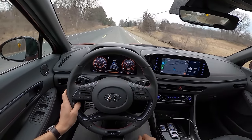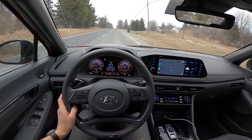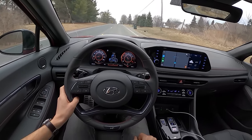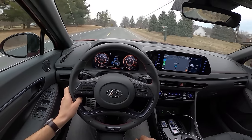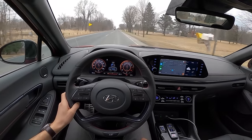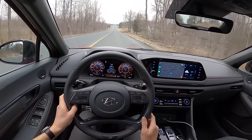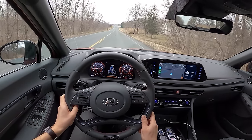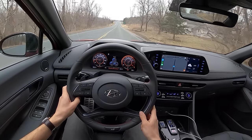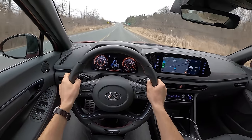So let's try a launch here, just no launch control, just foot into it, off the line. Traction control on. Lot less drama. Let's try that again with just traction control off. Foot into it. Spinning through second into third.